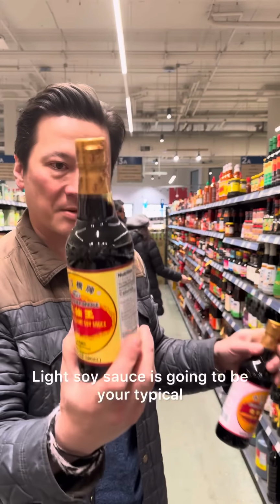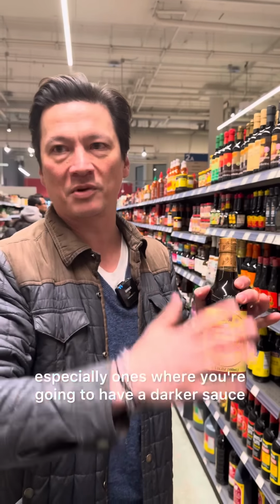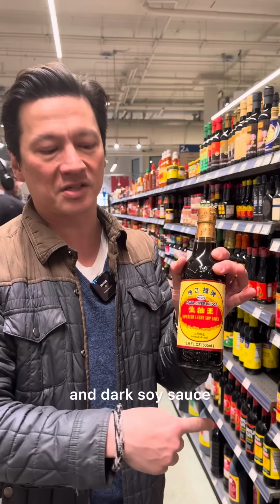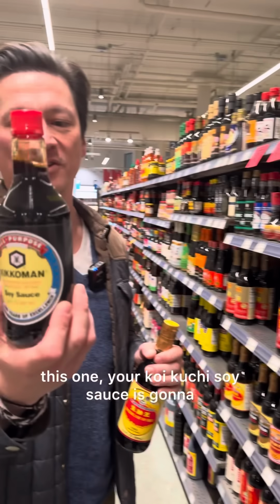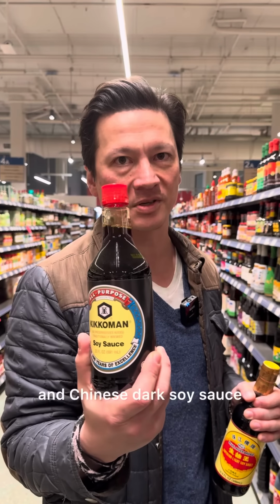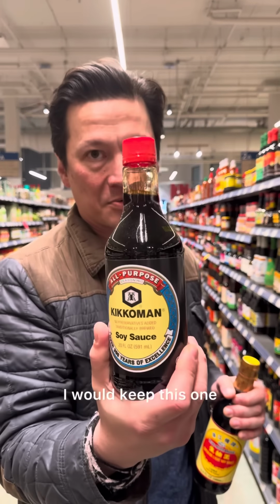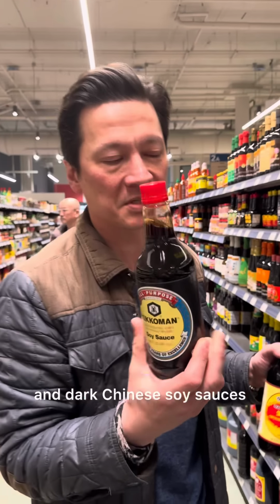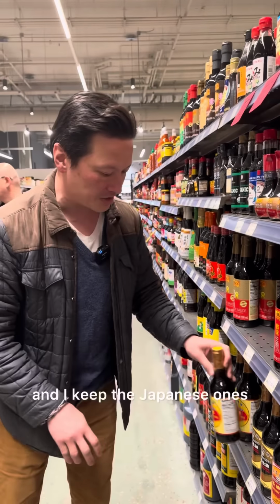Light soy sauce is going to be your typical seasoning soy sauce in Chinese cooking. So in most stir fries, especially ones where you're going to have a darker sauce, you'll use a combination of light soy sauce and dark soy sauce. Japanese shoyu, this one, your koikuchi soy sauce, is going to be somewhere in between Chinese light soy sauce and Chinese dark soy sauce. So if you're only going to keep one bottle on your shelf, I would keep this one because you can use this in stir fries in place of a combination of light and dark Chinese soy sauces. That said, I typically keep all three. I keep the Chinese ones and I keep the Japanese ones.